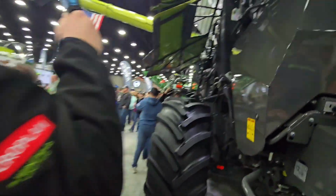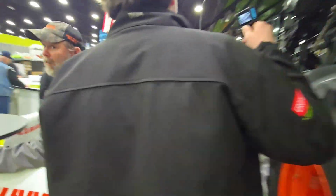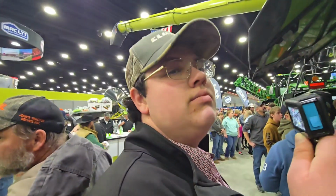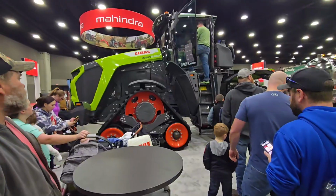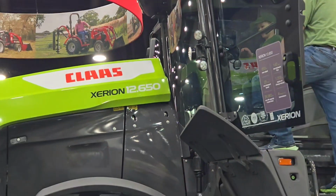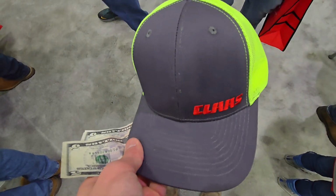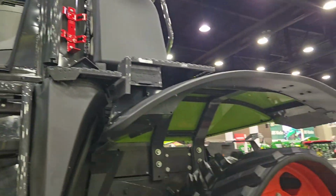Alright, now this is where we buy merchandising. I'm here with CT Farms, by the way. Mine Claas. It's pretty cool. Complicated. There's a Xerion. This is 650. Probably about 650 horsepower. We're switching from Deere. We're going Claas, people. This is absolutely massive.